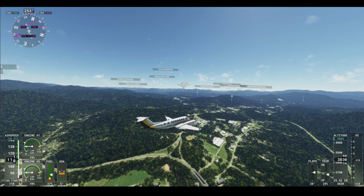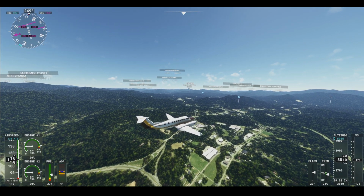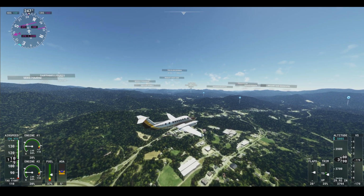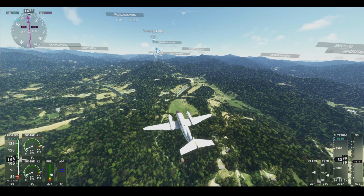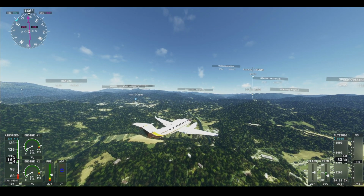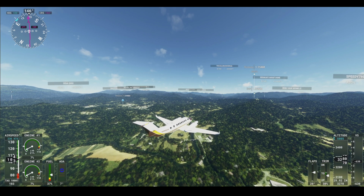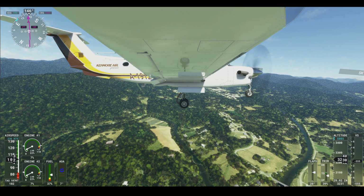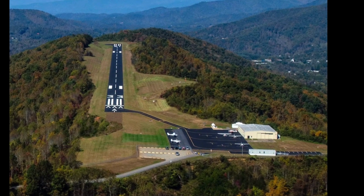But this is Cullowhee that you're looking at down below here. It's not a big town at all. It is beautiful though. When you drive around in the area, I love Western North Carolina. So let's see. Here we go. We're coming into the approach of this little airport, and the name of it is the Jackson County Airport. I believe that's the name there. It's just a little airstrip. It's not very big at all, but this is what it looks like.